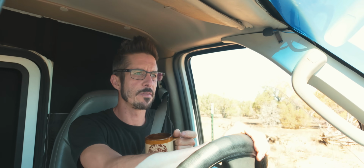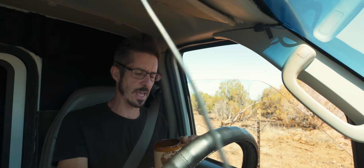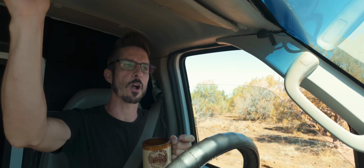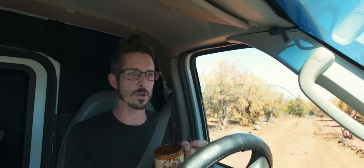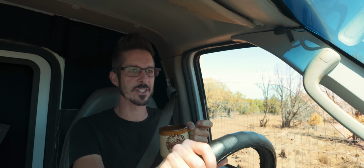So the road out of here is super rough. The ground is like a really soft dirt, but then there are huge volcanic rocks that kind of pop up out of it. So it makes for this really weird terrain. I'm sure it doesn't really translate on camera.